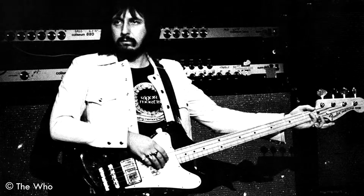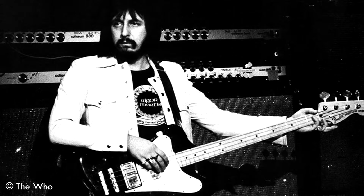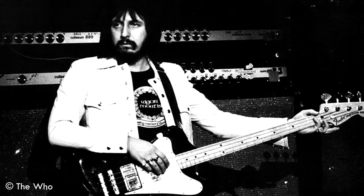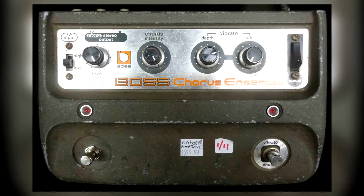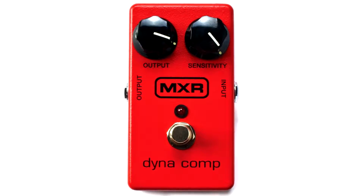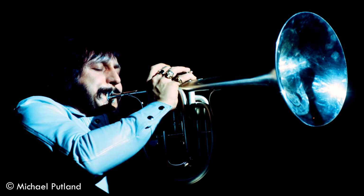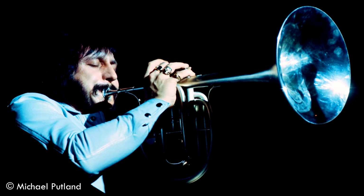A few basses were made for him, with salmon and black finishes. Besides, he carried a few Thunderbirds as spare basses and 2 effects pedals, a Boss CE-1 chorus effect and an MXR Dynacomp. He also toured with a flugelhorn, on which the brass line for Helpless Dancer was played.